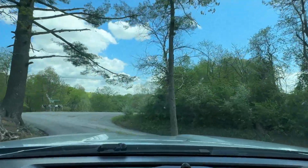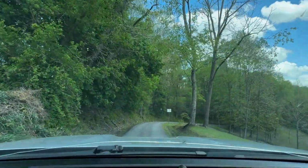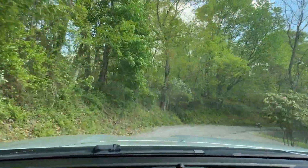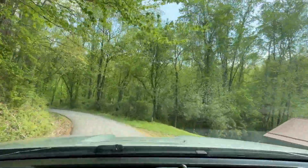You can turn right here to go into a development called Ridgeview Estates. It's a nice development. It's pretty up there too. I just didn't want to drive out there because it's a gravel road and I know that my camera would be bouncing all over the place. But it is a pretty development and definitely worth checking out if a place comes up there for sale.